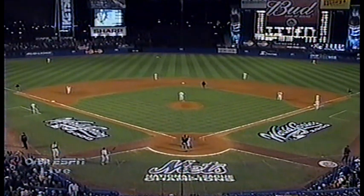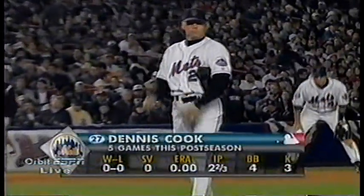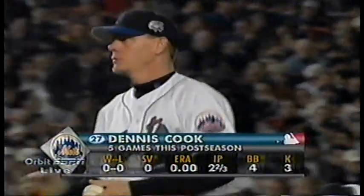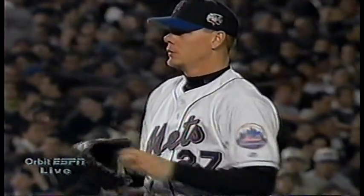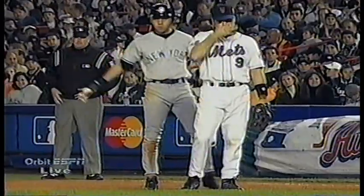Yeah, we've talked about in mentioning Paul O'Neill and Tino Martinez, we've talked about the old war horses. Well, Dennis Cook can kind of fall into that category too. His season was not a real good one for him, but if you look at what he's done in postseason, 2 2/3 this year in his 5 games in postseason. And in 1997, he was 13 2/3 innings for the Florida Marlins in postseason, did not give up a run. He is a specialist. Derek Jeter's on at first.